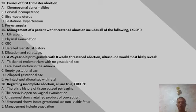Management includes evacuation. The answer is D. Ultrasound shows an intact gestational sac with a non-viable fetus. This is for missed abortion, not for incomplete abortion. So the answer is D.